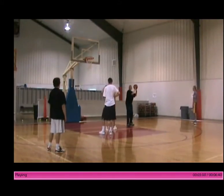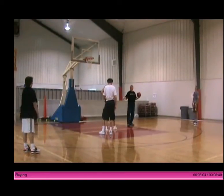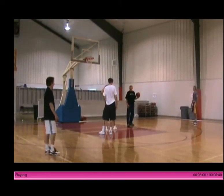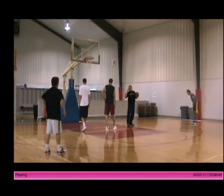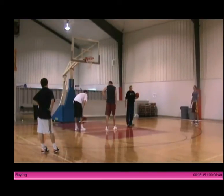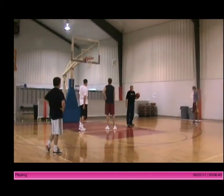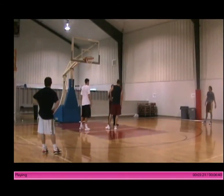Find your defender, turn, seal, and present with a wide body and your hands ready to catch the ball and go finish. And this is what I'm explaining to them. And we're talking about a Big 10 and Big 12 player there in the blue shirt, and then we're talking about really one of the outstanding up-and-comers in college basketball in the white shirt.